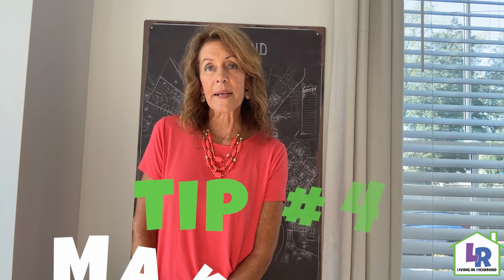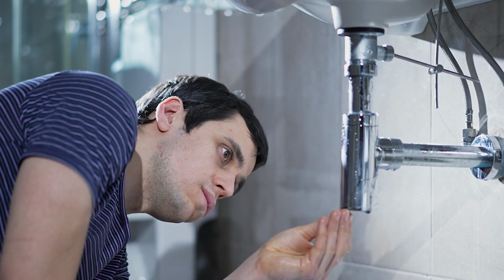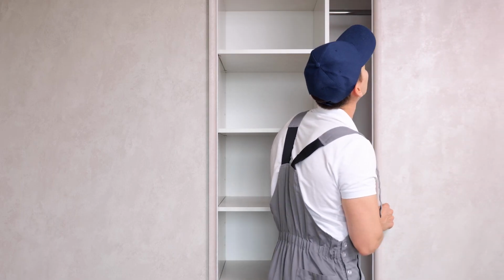Number 4, make small repairs. When getting your house ready to sell, you need to have your handyman on speed dial. Make sure anything and everything that needs to be fixed can be fixed. Locks, hardware, leaky faucets, cracks in the walls, broken appliances, squeaky doors, etc. Make sure this is fixed before listing. Otherwise, buyers may think your home hasn't been well taken care of, which can be a turnoff, of course. The fewer items and issues that show up on your inspection report, the better.